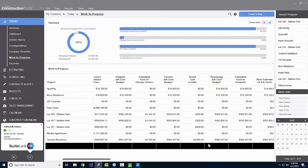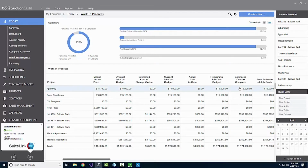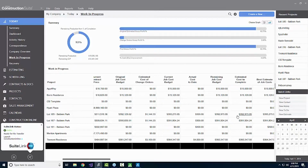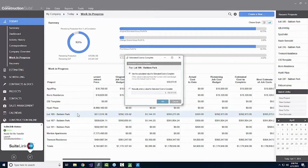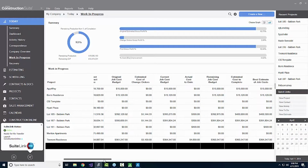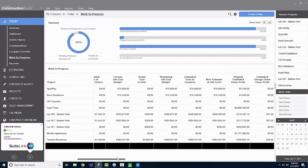How much have we spent to date? How much money is left? What's the cost to complete? This is actually one of the few fields that you can enter values into as well. If we're looking at this job and we know that the cost to complete Lot 185 Baldwin Park is actually going to be a little bit closer to, let's say, $400,000, you can adjust that. You can go ahead and put those numbers in there so that you've got a closer idea or something that better matches our gut as we're working through this project.